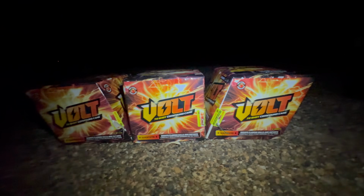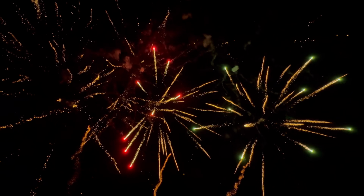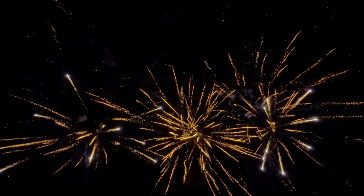Now this right here is the grand finale. This is Volt, all three of them at the same time. Oh boy, what's it gonna do? Oh my. Oh my goodness. Oh my God. The wind is just taking them. This wind is insane. Holy cow. That's a finale. Oh, it's not even over. Wow.